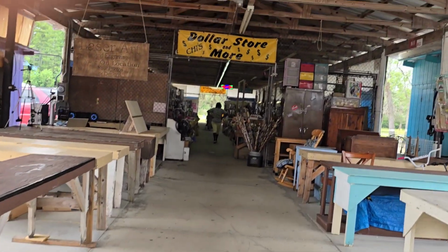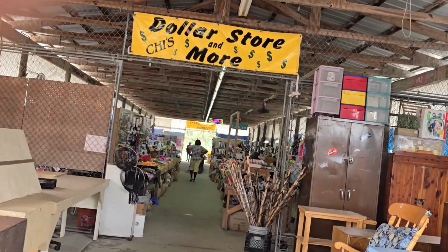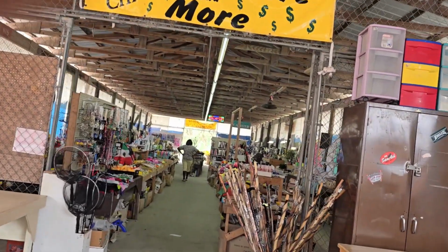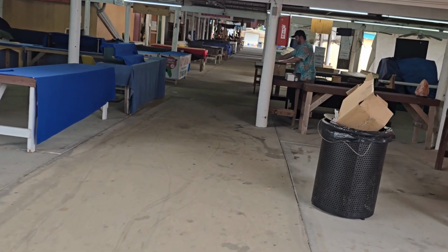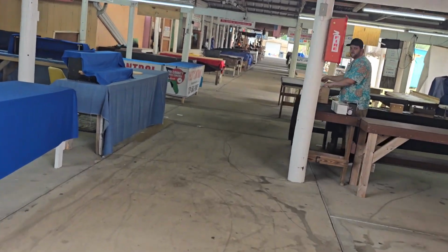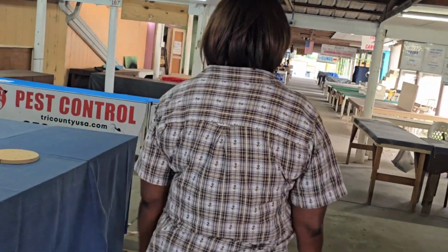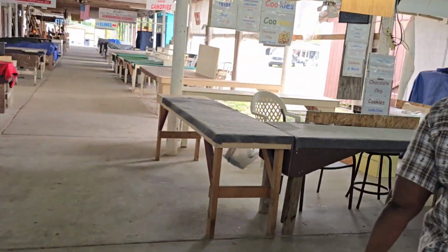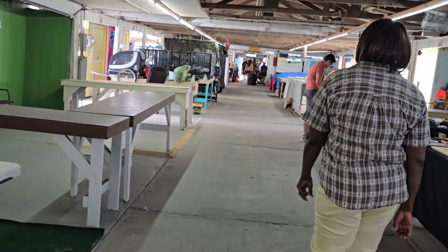This is the dollar store and more. We suspect maybe we'll find some C-size batteries in here. Just loving this humidity. It feels like I just got out of the shower in a small bathroom after taking a hot shower. Probably good for the pores though, right?